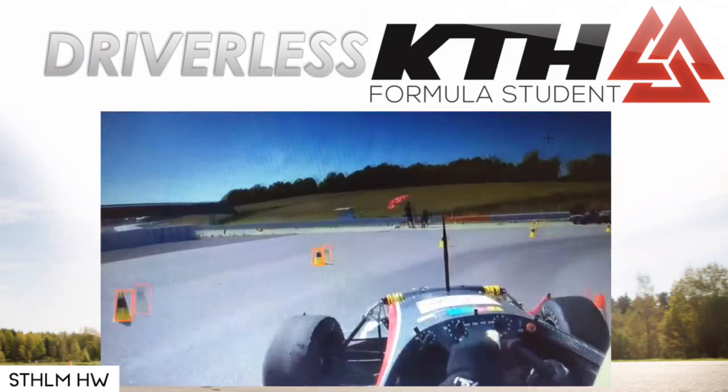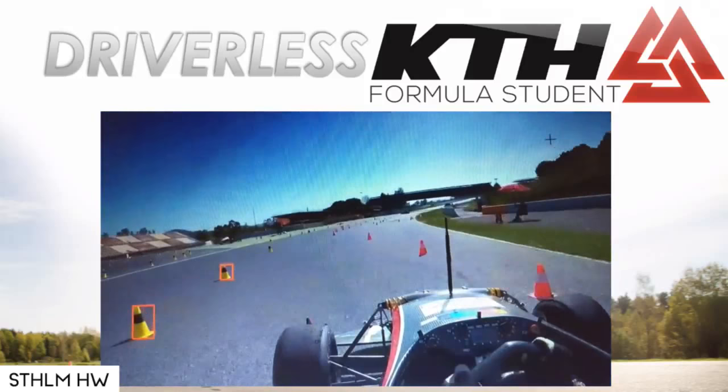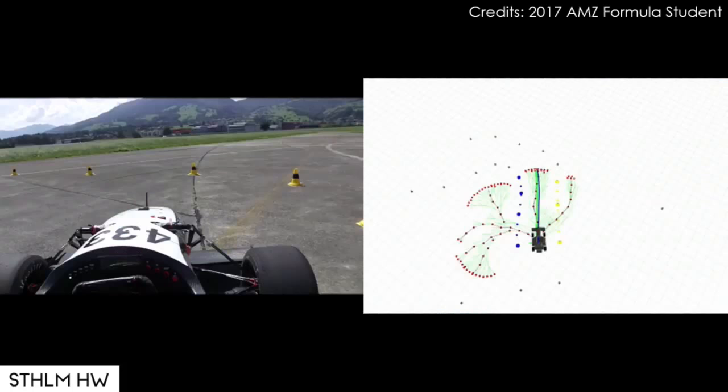Now the car is not really finished yet. It will be finished for the competition. But I also want to show you a video of a completed car. This is our competitor from AMD Formula Student. And our car will run in this way, hopefully even better.